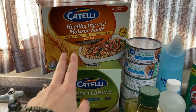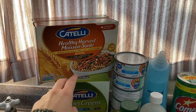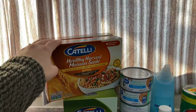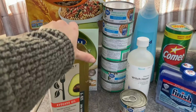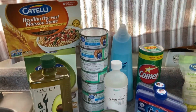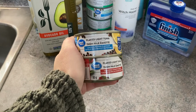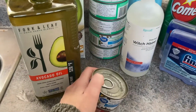And then I went to a second grocery store and checked for the Healthy Harvest pasta. So I think I'll be putting the Super Greens in our emergency food section, and then I'll just put the Healthy Harvest with our regular pantry items. I also got some avocado oil, a bunch of tuna, which will mostly go into the stockpile, and then just some little flavored tunas for David to eat as a fun snack or just with lunch or whatever.